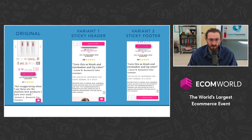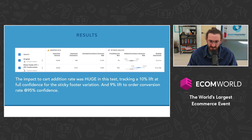So we tested the original, no sticky add to cart. We tested a variant in the header and a variant in the footer. And the variant in the footer performed the best. And basically, we got a 10% lift in add to cart and a 9% lift in order conversion rate. So those are some things that you can implement on your product page.